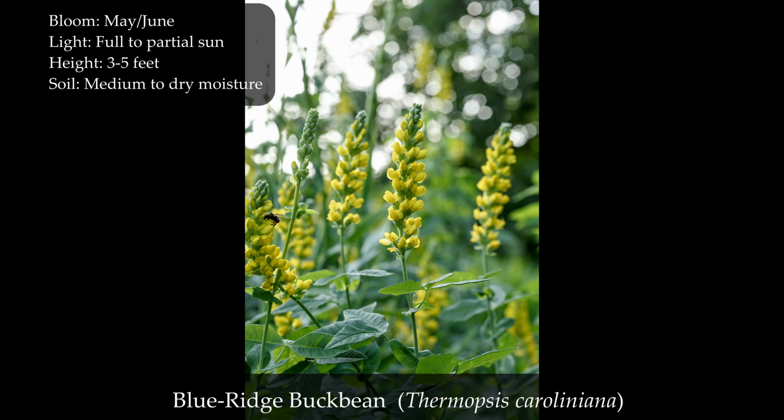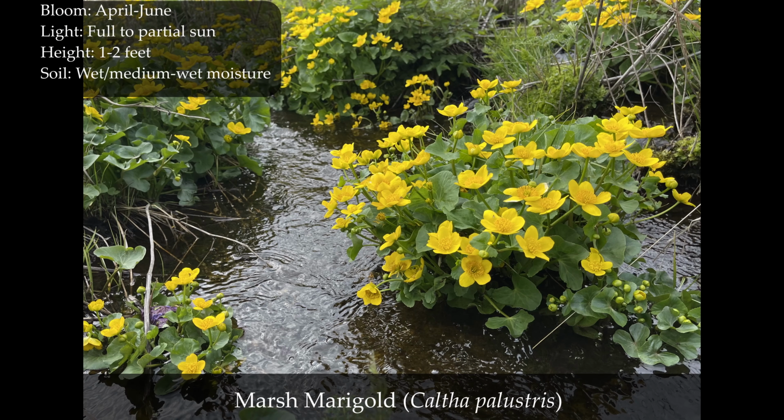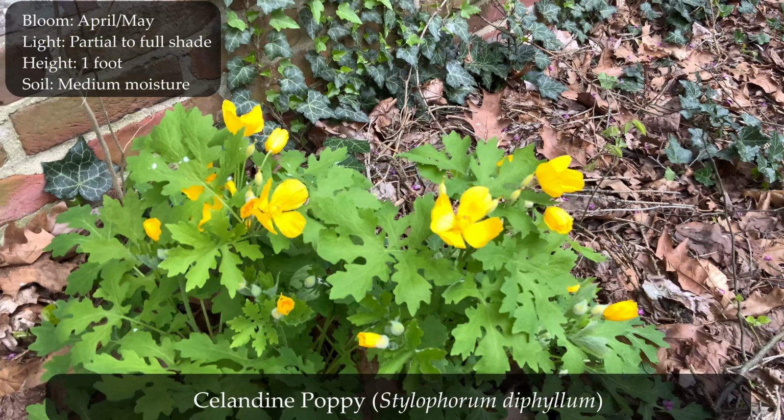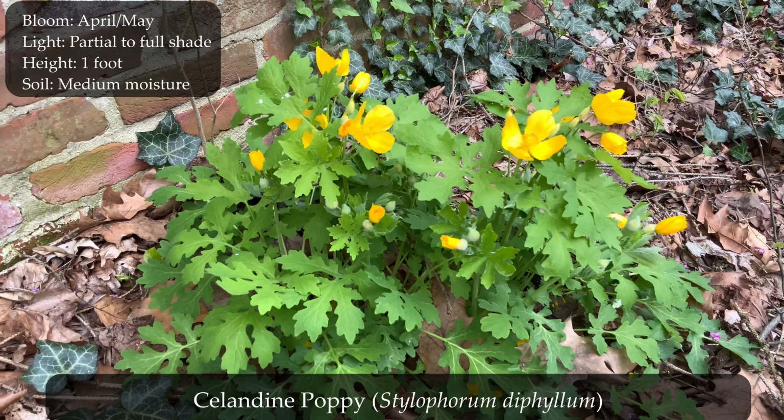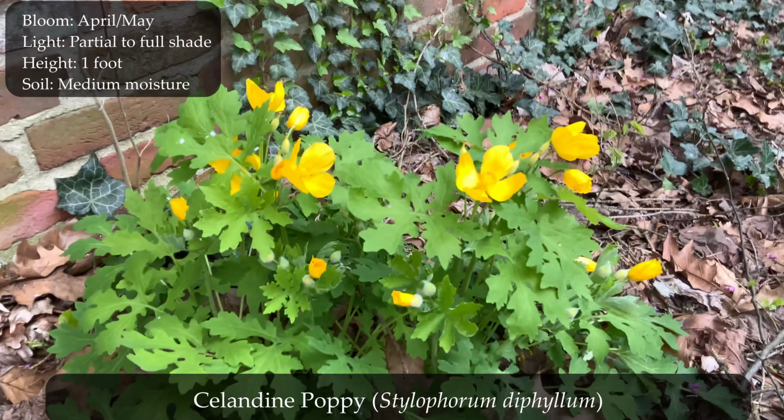These next ones are early and yellow. So this first one is Marsh Marigold, or Caltha palustris. So these are often found in wet, marshy places, hence the name Marsh Marigold, but they can be in your yard too. If you've got a spot that is maybe more wet than not, maybe this is just what you need.